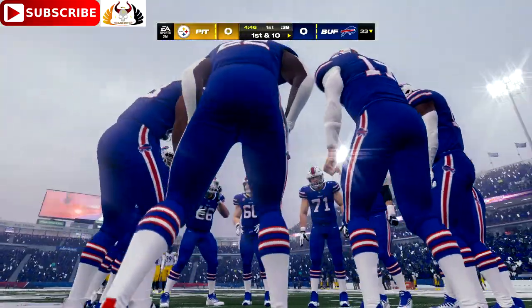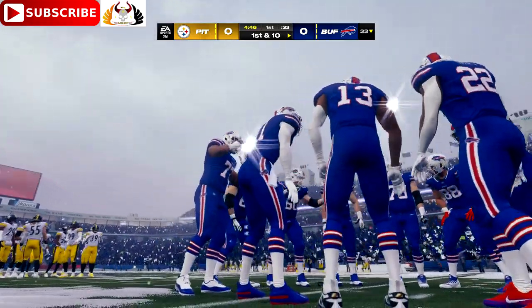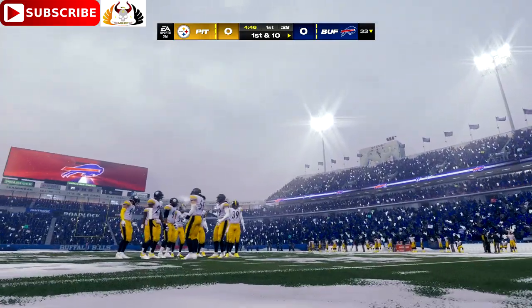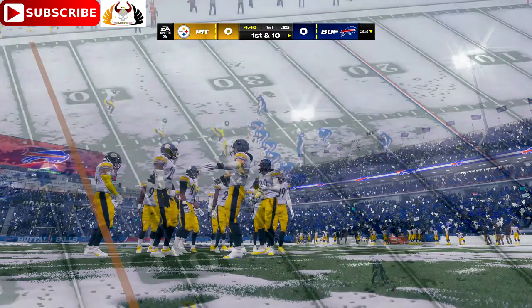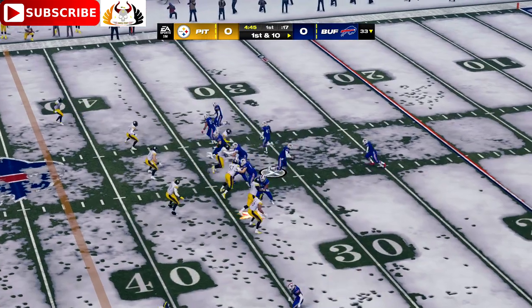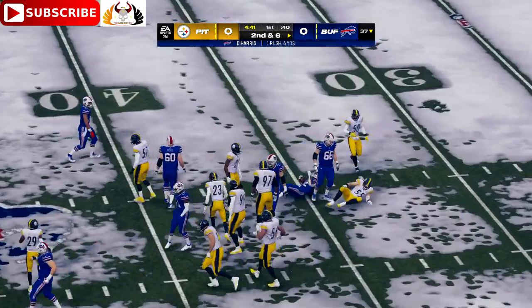He can bomb it over your heads. Everything in between. He is an absolute nightmare for defenses to try and prepare for. And when he's on, he's an MVP caliber player each and every time he takes the field. Allen and the Bills now with a 1st and 10 at the 33-yard line. They turn to Harris to begin the drive. Takes it to about the 37.